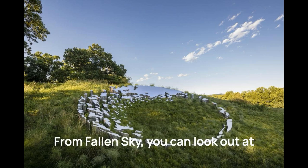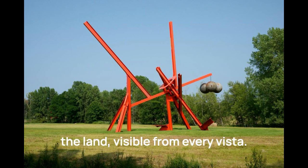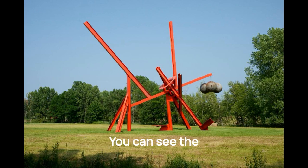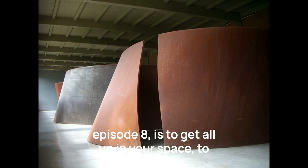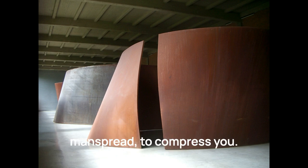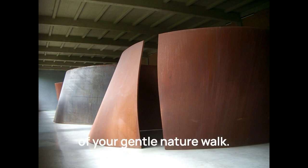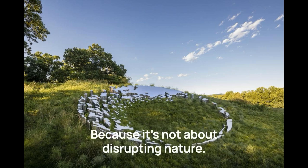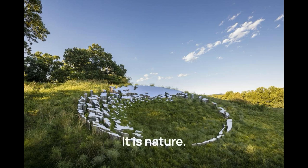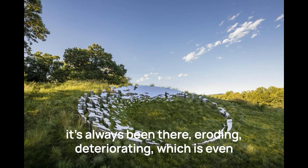From Fallen Sky, you can look out at the colorful amalgamations of Marc de Suvero that rise up from the land, visible from every vista. You can see Richard Serra, whose entire goal, as we discussed in episode 8, is to get all up in your space, to manspread, to compress you. It's the job of these sculptures to get in the way of your gentle nature walk. But Fallen Sky is different, because it's not about disrupting nature. It is nature.